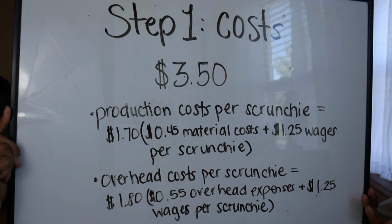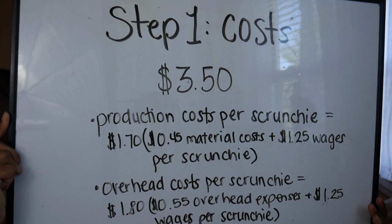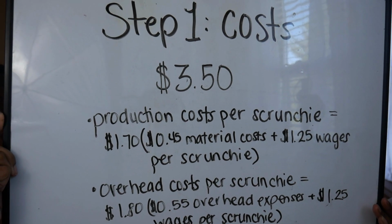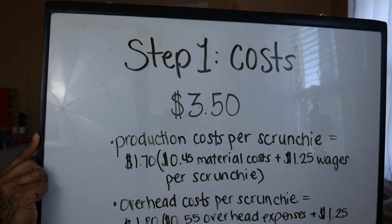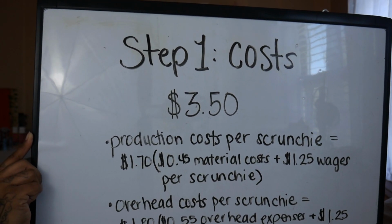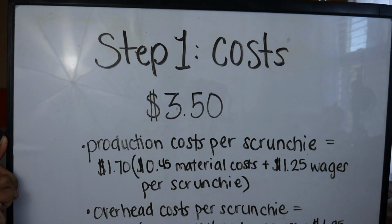Okay, so we have step 1, we're covering the cost of the products. For every scrunchie that I make, it's going to cost me a total of $3.50. We start with our production cost per scrunchie. So per scrunchie, I'm going to spend $1.70. There's going to be 45 cents in material cost, and you're going to pay yourself $1.25 per scrunchie.